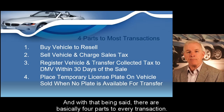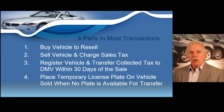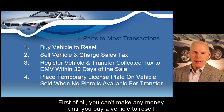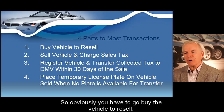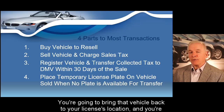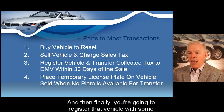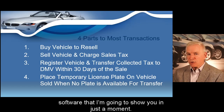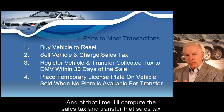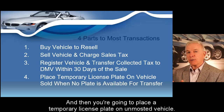And with that being said, there are basically 4 parts to every transaction. First of all, you can't make any money until you buy a vehicle to resell. So obviously you have to go buy the vehicle to resell. You're going to bring that vehicle back to your licensed location and sell the vehicle and charge sales tax. And then finally, you're going to register that vehicle with some software that I'm going to show you here in just a moment. At that time, it'll compute the sales tax and transfer that sales tax to the DMV. And then you're going to place a temporary license plate on most vehicles.